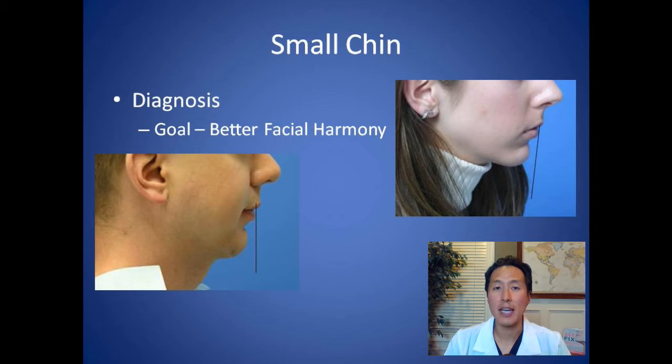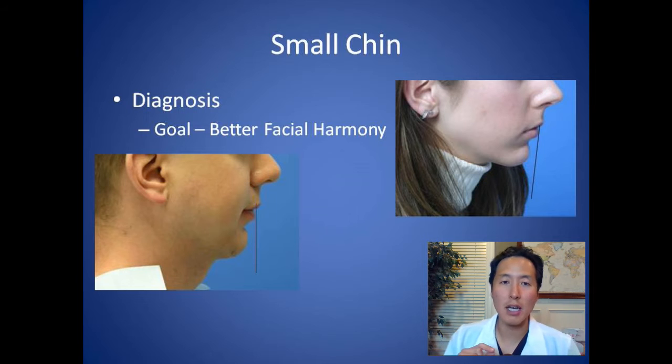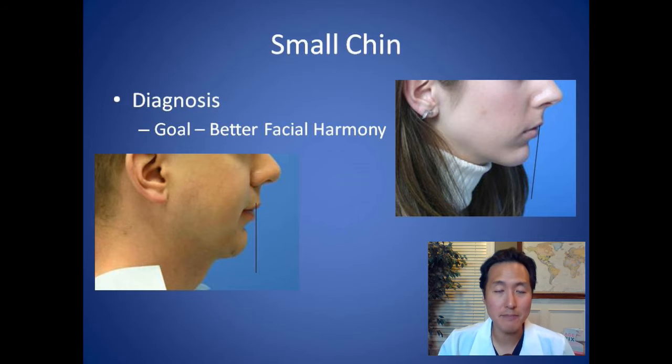For a female, you just alter that line a little bit, because a female chin does not necessarily need to project as far as a male chin. On that picture just above me, you can see that female where you have that line is just projecting a little bit behind. That line is not completely perpendicular, but it's maybe 10 degrees off, and you can see her chin does not reach where that line is. And so that's the definition of a small chin from the side. In a male, you should have a line coming straight down from the front of the lower lip, and the chin should project to where that line is. In a female, it should project just behind that.